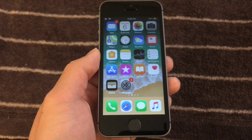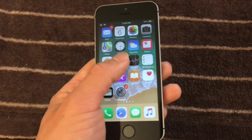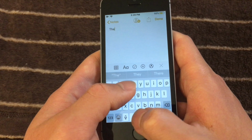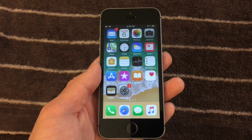However, the issue is since it's a smaller display, everything is smaller. That means texts are smaller, pictures are smaller, and I think the biggest issue with a smaller display is typing because the keyboard is very tiny, so you can make mistakes more easily. However, this display is still usable, so I would say the display is okay.